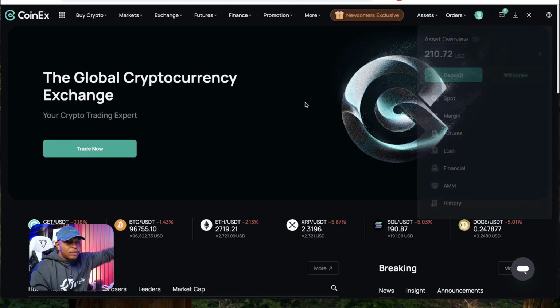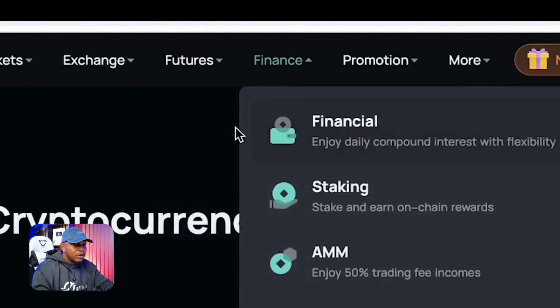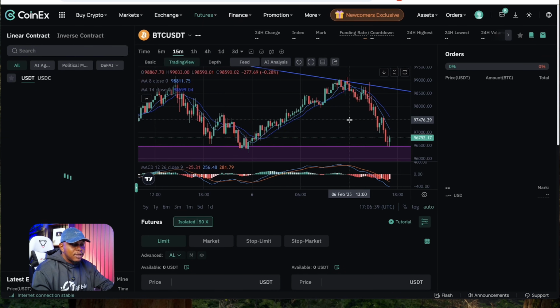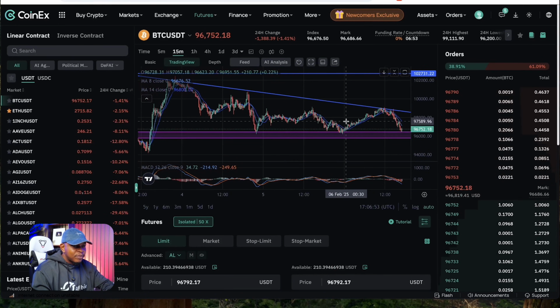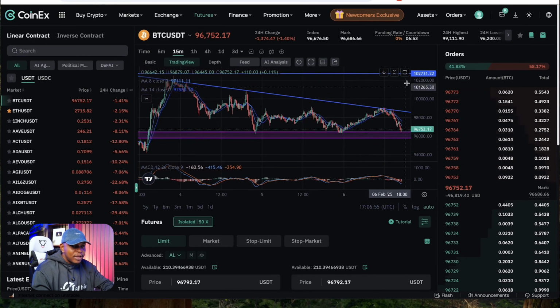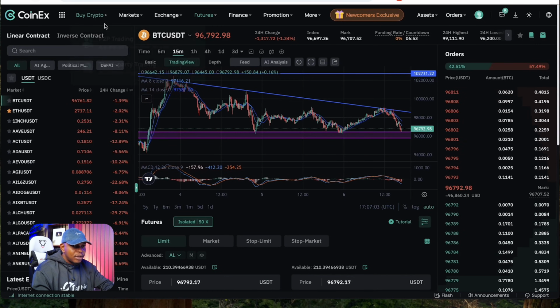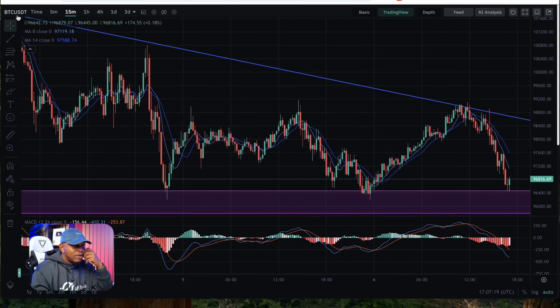So this is Coinex on my laptop, and it's still the same time. I'm going to go to futures and click on futures trading, because that is what we're going to trade now. I actually conducted some things here, which has gone my way. So let me expand this and show you what I did here. This is my chart full screen, and this is the Bitcoin USDT chart.